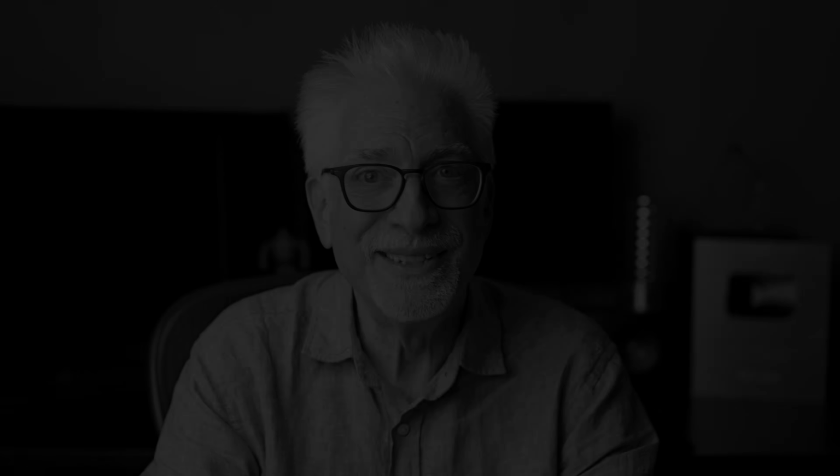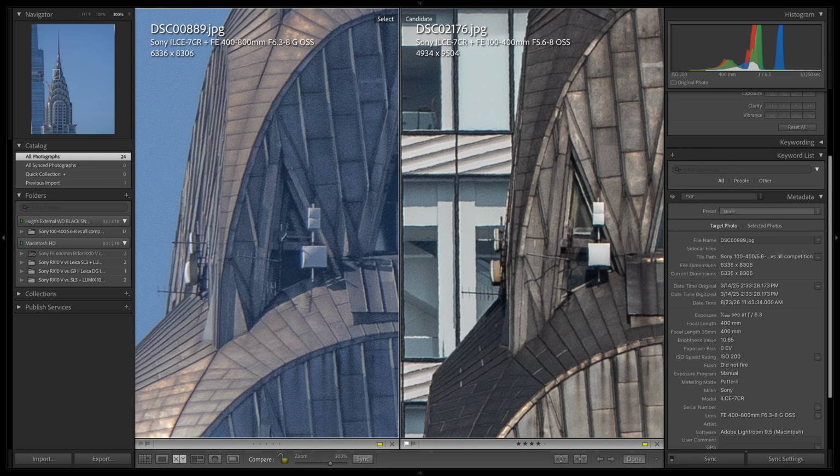As for the one near competitor I've also tested, 4, call it little Sony, holds its own against Sony's twice the reach, 3 times the price and weight, 400 to 800 f6.3 to 8 G OSS. I prefer the little guy once again for reasons I've already enumerated.